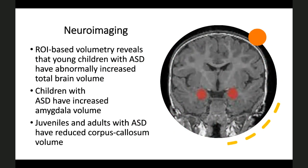So neuroimaging demonstrates that ROI-based volumetry revealed that young children with autism spectrum disorder have abnormally increased total brain volume. Children with ASD have increased amygdala volume, which is demonstrated here, although elegantly covered up. And juveniles and adults with ASD have reduced corpus callosum volume.